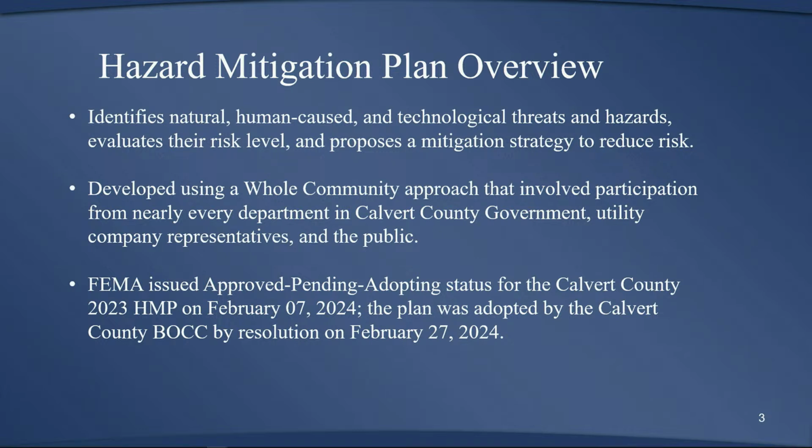It's developed using a whole community approach, so that means it involved participation from the public and also from nearly every other department in the county government. We also reached out to non-governmental partners, such as our private business partners and the utility company representatives. FEMA issued the approval pending adoption status for the 2023 Hazard Mitigation Plan on February 7th, 2024, and it was adopted by the Calvert County Board of County Commissioners on February 27th, 2024.